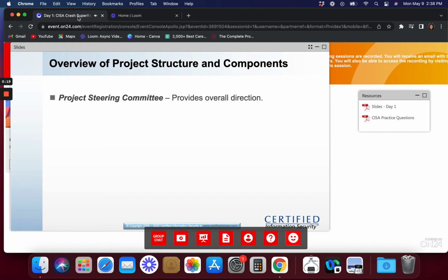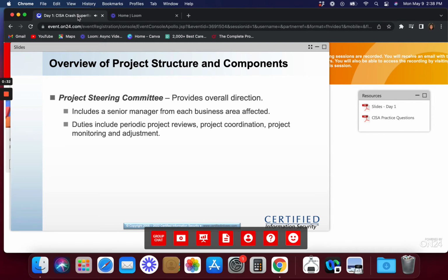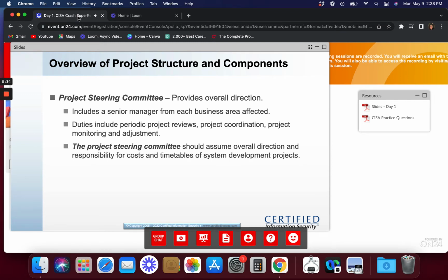Oftentimes, these will include senior management, just as I described earlier. The steering committee will have senior managers from the business units that are affected. The project steering committee assumes overall direction and responsibility for costs and timetables of the system development projects.